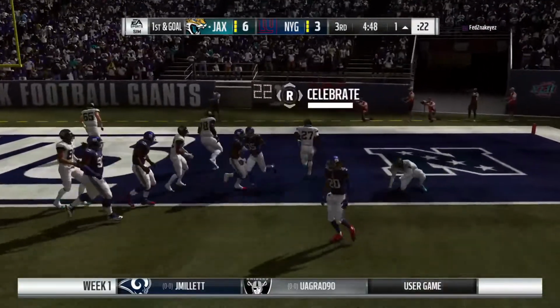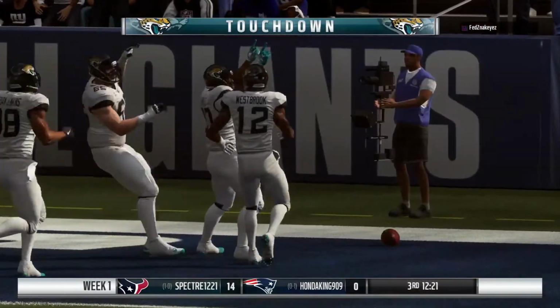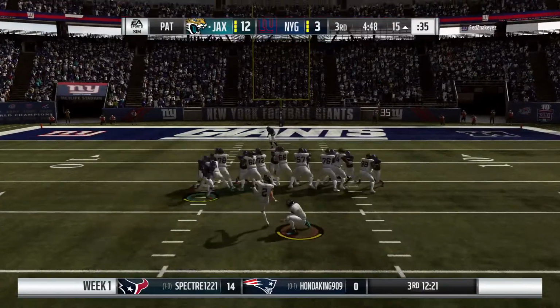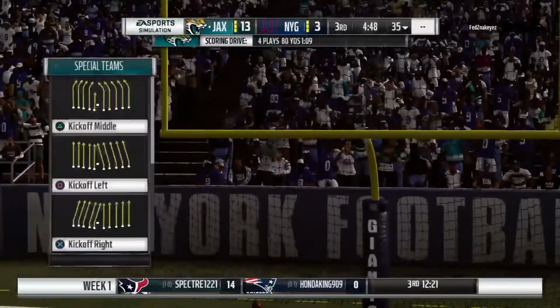They'll try and run for it with Fournette. And he'll take this into the end zone. Touchdown, Jacksonville. A great effort there. Punching it in from a yard away. And the Jaguars add 6 to their lead.